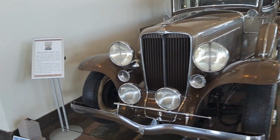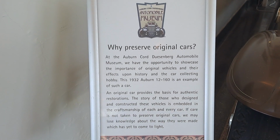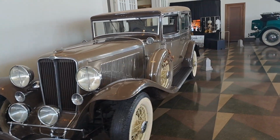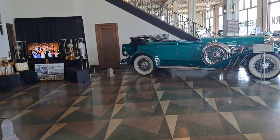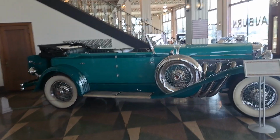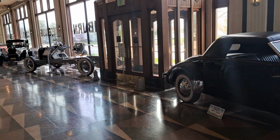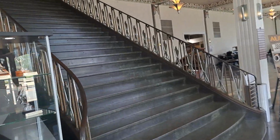This one tells you a little bit why we preserve original cars. You know, not everything needs to look like new. They have patina to them, history to them, and they're only original once. So many things back in the 80s and 90s got restored, not just old cars, but old toys, bicycles, all that kind of stuff, and now people want the old paint. So the ones in old paint are worth 4 or 5 times more than the repainted ones. Well, here's the stairway. We'll catch up with you up top here.